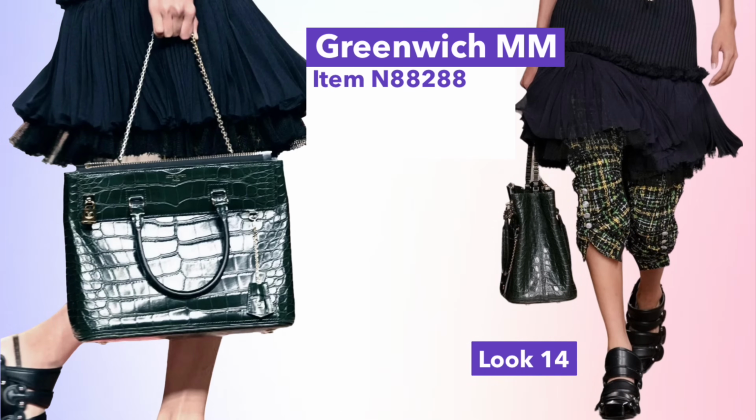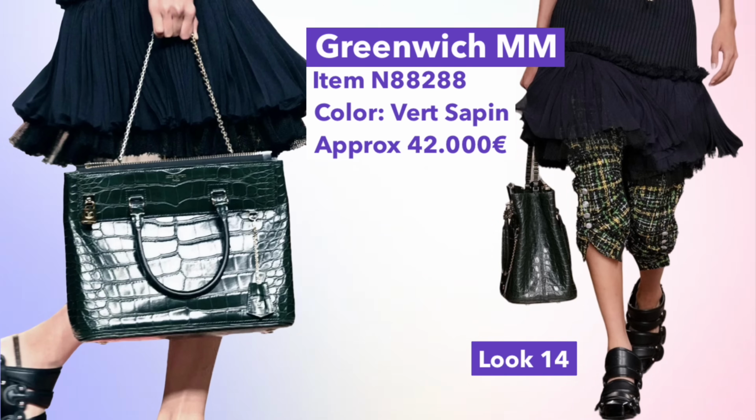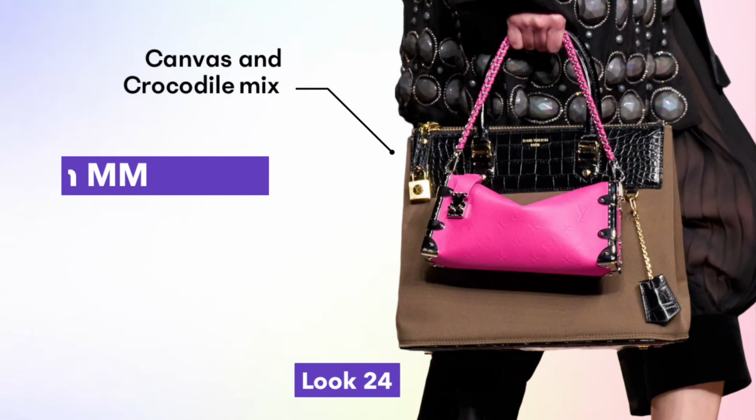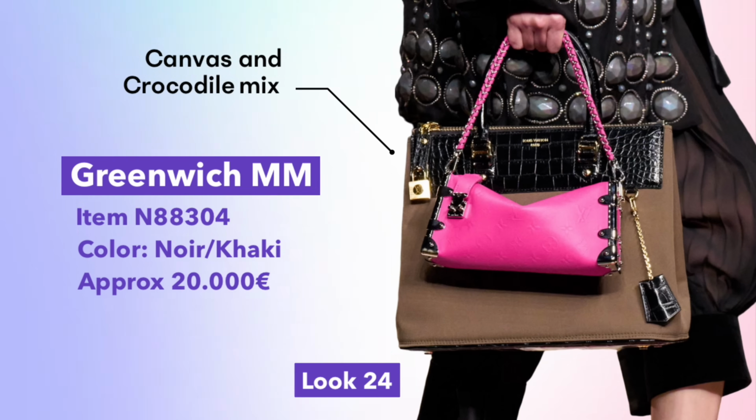Here we can see it in green on the runway. This is in exotic crocodile leather. The preliminary price for this is €42,000. We also have a very interesting canvas and exotic crocodile mix. This is in khaki canvas with a noir crocodile.